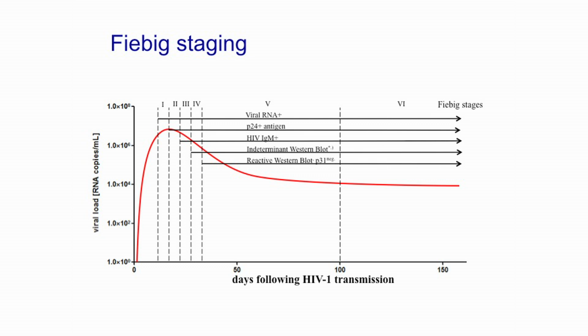But basically, it is defined by what kind of antibodies can be detected in the serum or what part of the HIV can be detected in the plasma. So it's a purely clinical staging system, but we use it as guidance to stratify our patients in similar patterns, so we kind of know what we are comparing to each other. So FIBIC 2 and 3, this is a point where the viral RNA and the P24 antigen are detectable, but the Western blot is negative, so no seroconversion basically occurred.